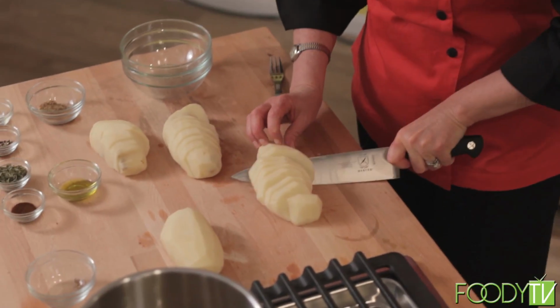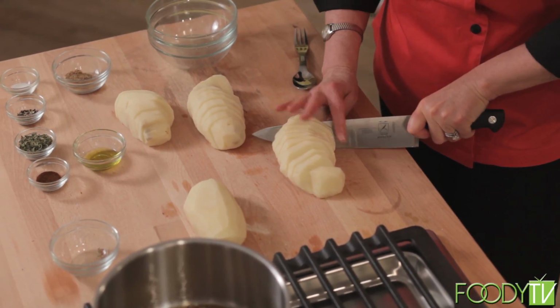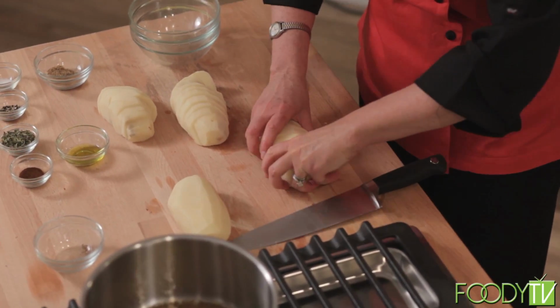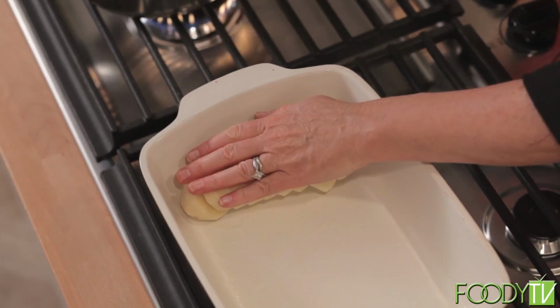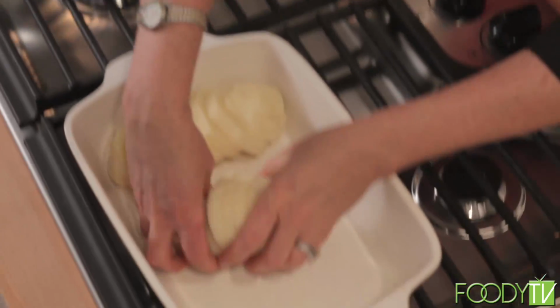And you want a nice, good chef's knife that is nice and sharp to do this. You also want to work fast enough that your potatoes don't oxidize. I'm going to go ahead and line these up in a 9x13 pan, and you can arrange them horizontally or vertically, but you do want to keep the potato in its original shape.